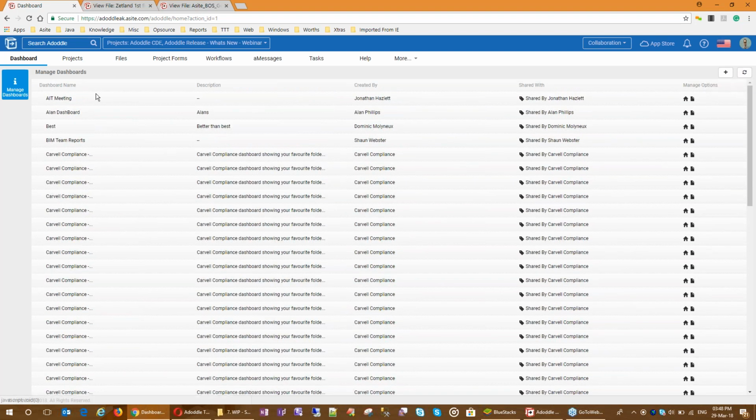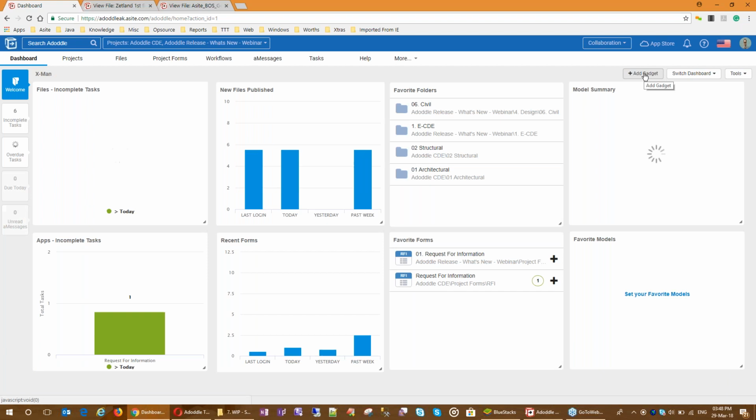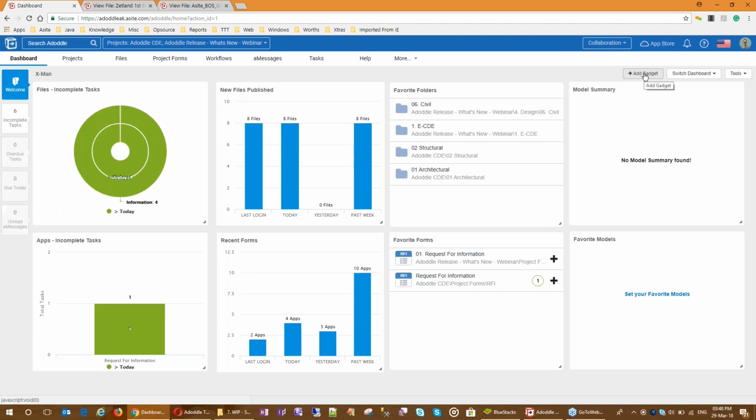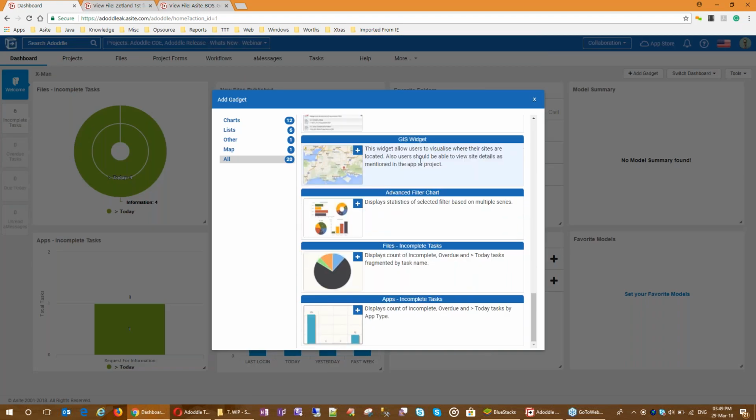Once you have a dashboard available, you can start adding relevant gadgets via the Add Gadget button, as I've mentioned about the advanced filter charts, incomplete task, etc. The Add Gadget button has a wide variety, and that should get you going with the interactive and advanced dashboard. Awesome. Thanks, Jigga. I appreciate that.